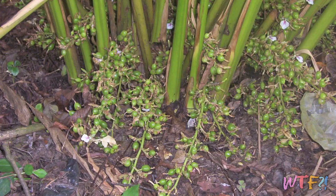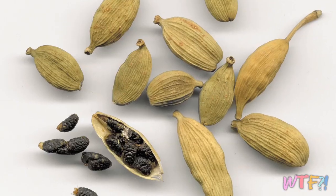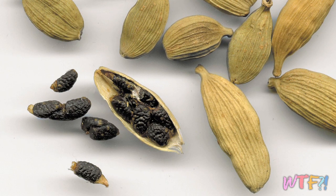So today we are talking about cardamom, a plant in the ginger family that is commonly used and natively grown in India. When cardamom is used in cooking or as a spice, it is usually the small pods of the plant that are used, and specifically the seeds inside those small pods.